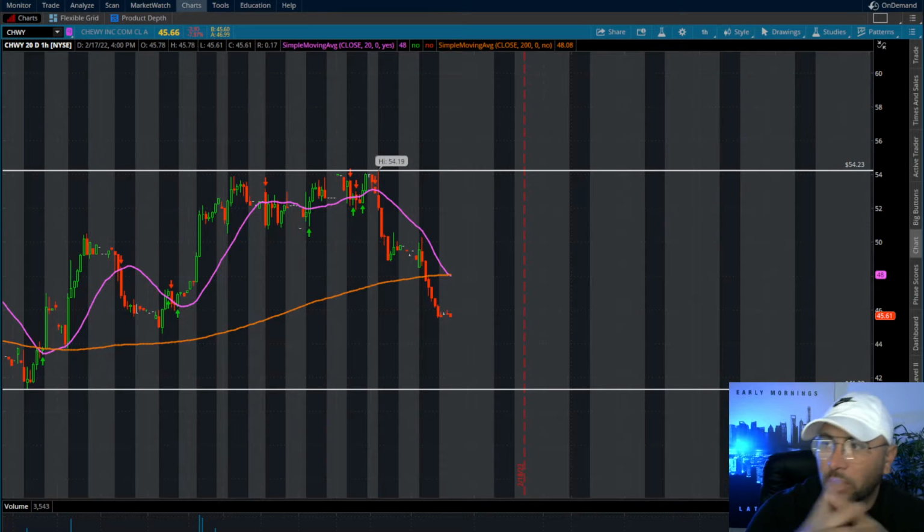What's going on, guys? So we're going to take a little look at Chwy, ticker symbol CHWY. Kind of doing some late night charting here, just getting ready for the session. We're going to have a long weekend this weekend due to the holiday on Monday. So markets have been really, really volatile. We've got to see what kind of price action we're getting.